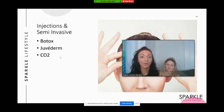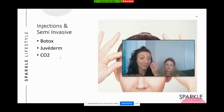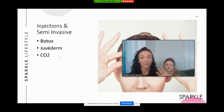And then Juvederm or fillers would be used to restore the volume. So maybe with aging, we lost the fat in our face, so we want to replace it with dermal fillers. We have different types. We have Juvederm, we have Restylane, depending on what you're trying to achieve, there are different types of fillers, lips, cheekbones and all that. And then we have the CO2 laser that would be more aggressive, perfect for acne scars, collagen boosting, deeper lines.